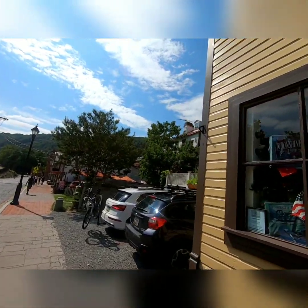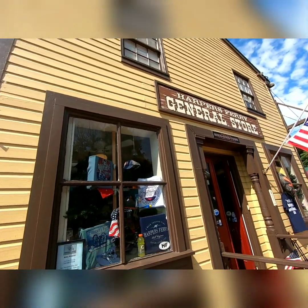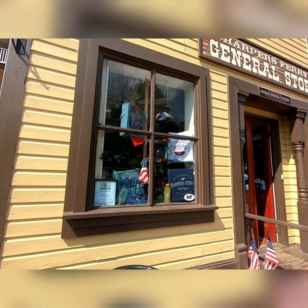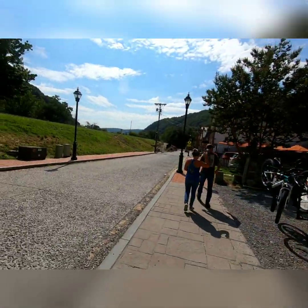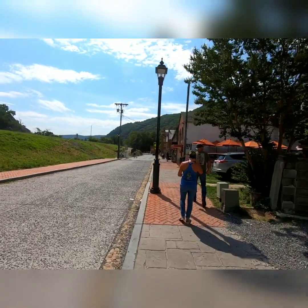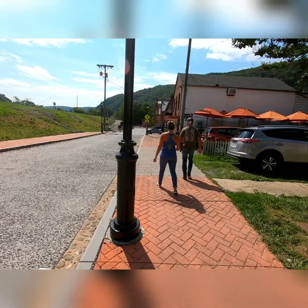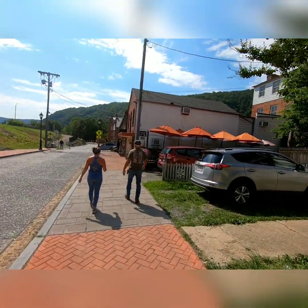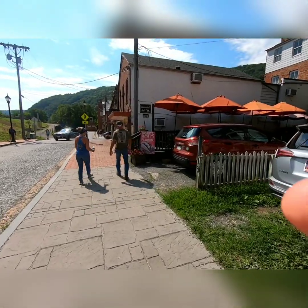Yeah, it says Harper's Ferry General Store, but it's the Outfitters. And I hit the post office and sent a bunch of stuff back. Really cool shop in there. I'm gonna stop for a second and then we'll be back in a minute.